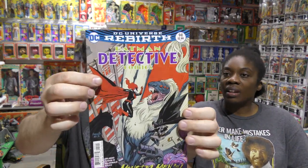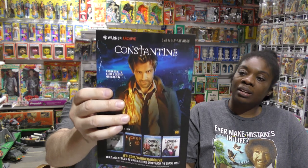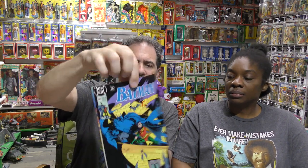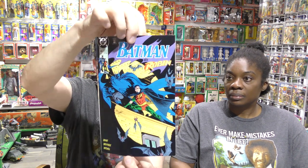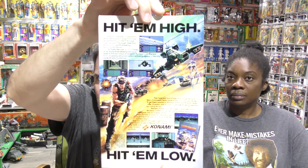What? Detective Comics. Oh, well, you ran away. Detective Comics. Who's that, Santa Claus? Where? On the front? No. Oh, no, I see it. I just saw the red and the beard. This is a more modern one. Yeah, it is. That's not Batman on the 2016 cover. Oh, wow. Yeah, that's brand new. Yeah. That's an older one. Batman and Robin, with Robin, 465. And then Laser Invasion.